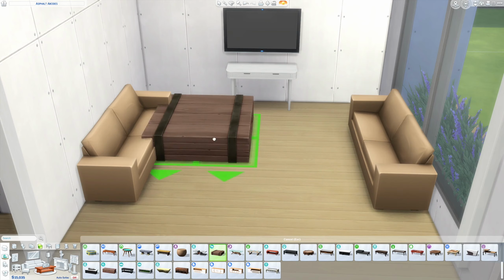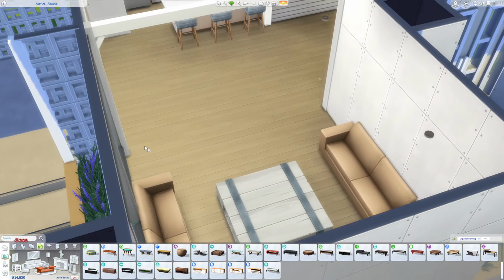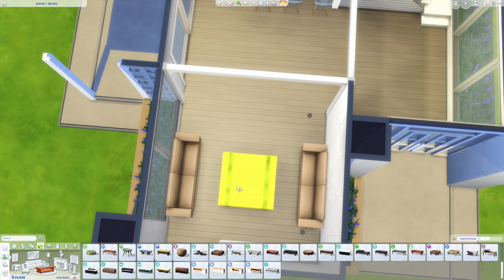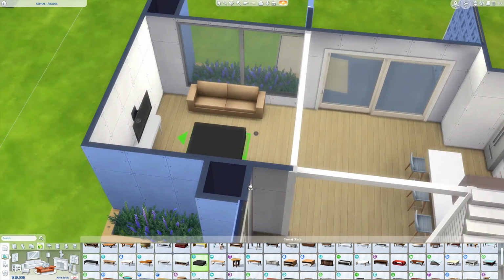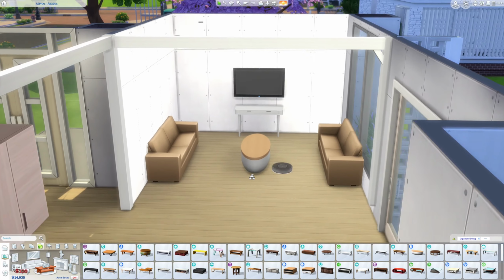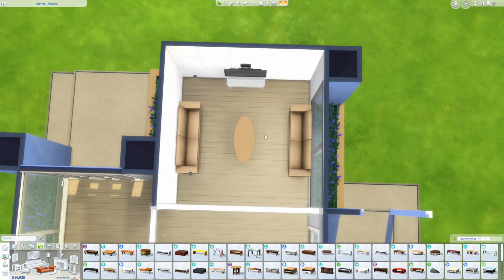We might even have something like this from Seasons here. I don't know if it's going to look good in here. I don't think that it matches this style because everything else is kind of cute and polished, and this is not cute and polished. I might use something like that, but I think it's a little bit too small for a living room this big, because this living room turned out to be kind of big already.